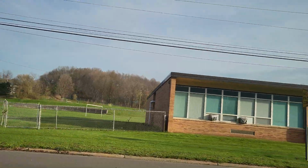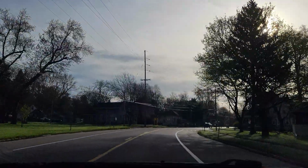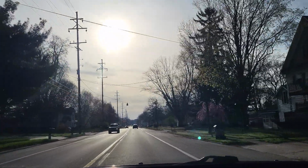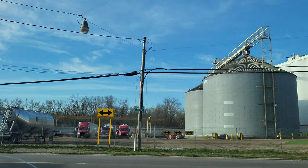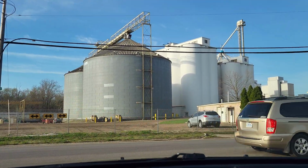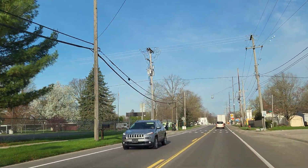All right. Here the old elementary school is for lease. There's some pretty good old architecture here too. That's for rent. Right over here is the Knappen Milling Company. Grains and so forth. And I hadn't read about this, but they must be having a little bit of a problem. They're on strike.